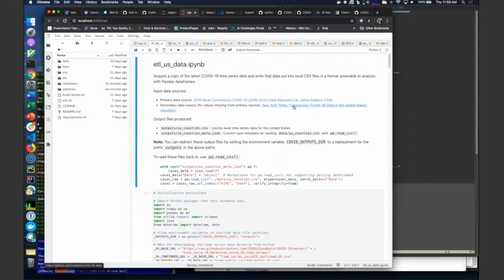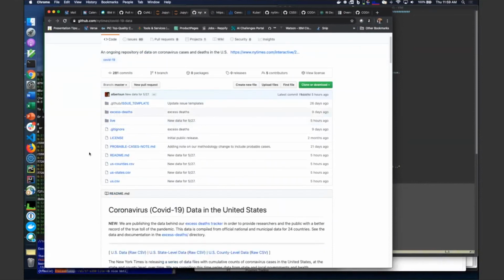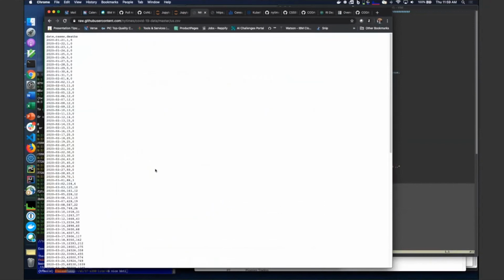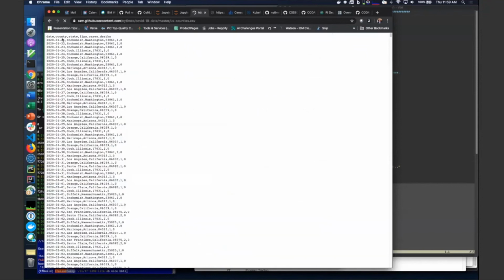The New York Times, likewise, stores the time series on their GitHub repository, and I forget exactly where that's located, but they have a helpful link directly to the raw CSV file. Basically, you point pandas at this file, and it will give you the shredded, in this case, time series. So you have dates, cases, and deaths. That's the US one, but there's a county level right here, which is shredded vertically: date, county, state, FIPS integer code, cases, and deaths. You bring this into pandas, and again, you can reorganize it into something that's actually amenable to analysis by indexing and pivoting to get to the time series themselves.